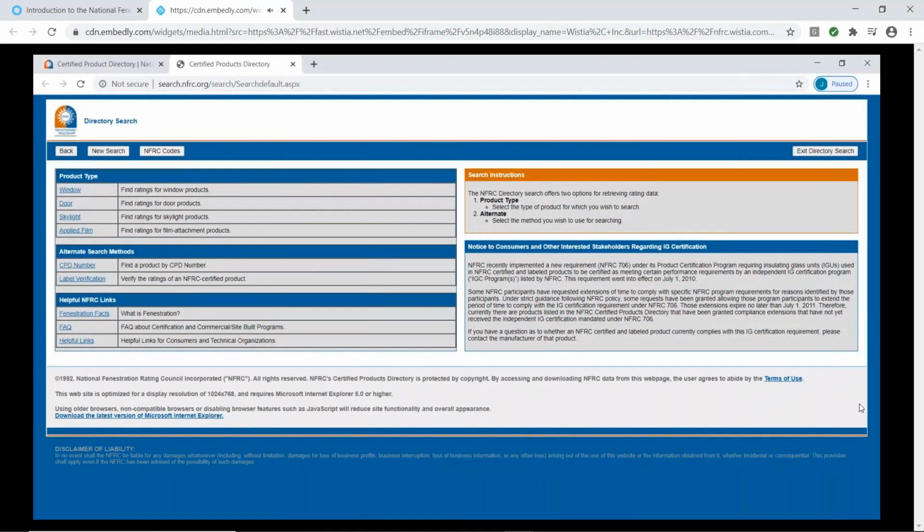So for this webinar, we're going to go over 3 different methods of searching: by manufacturer, by product type, and by the Certified Products Directory number. So the first one we're going to do is searching by manufacturer. From the home page, you are going to start by clicking on the product type. So for this search, I'm going to click window.